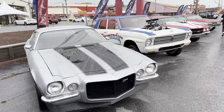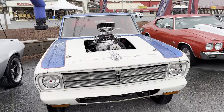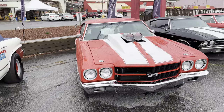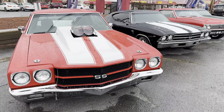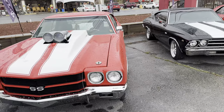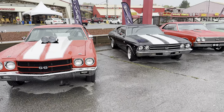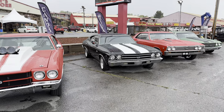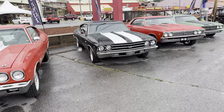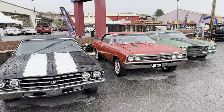Again, the rain is coming down. I think that's an old American Motors vehicle. I'm not sure. Commander. Okay. There's a 70 Chevelle, and a 69 Chevelle beside it. So, again, with them side by side, the red one is a 70, the black one is a 69, and you can see how much they changed from 69 to 70. And beside 69 is a 67. So again, a lot of change in just a few years.